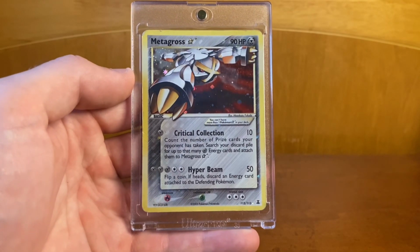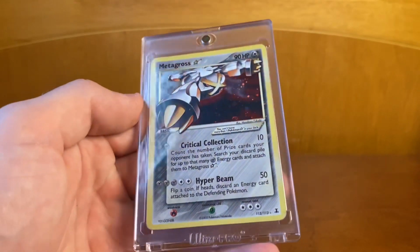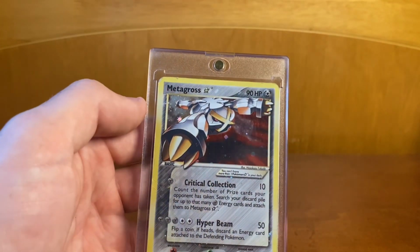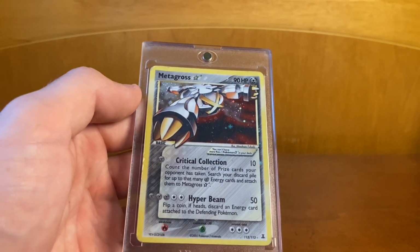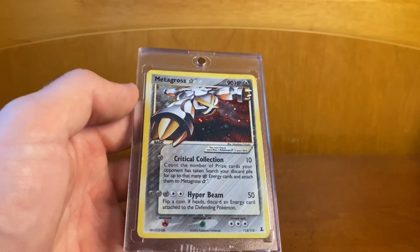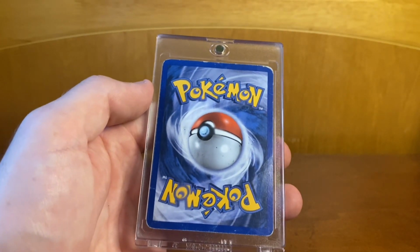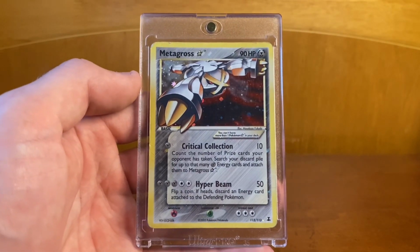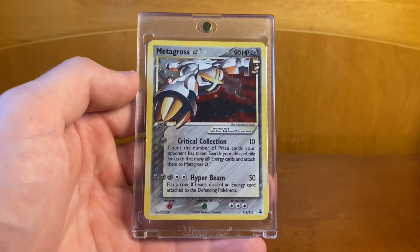At number 2, we have Gold Star Metagross. This card is not in the best of condition. From the front, you might not be able to tell too much. You can see on the top left corner there, and on the top of it, it's got some kind of smudges and creases and whitening there. The holo foil pattern has some scratches on it, but then on the back, you can see some creases and whitening and stuff as well. It isn't in the best of condition, but despite that, it still has a price right now for about $300. That just goes to show how valuable and rare this card is.